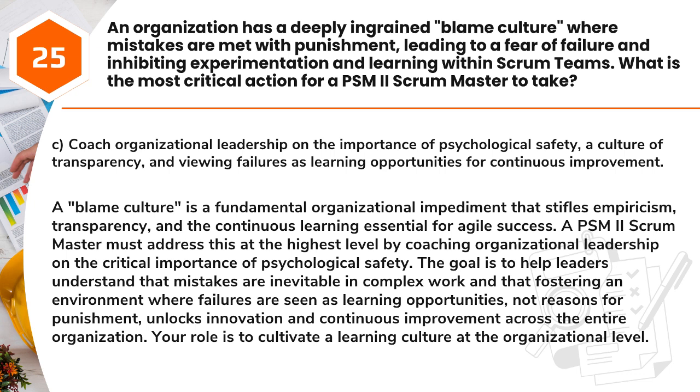The goal is to help leaders understand that mistakes are inevitable in complex work and that fostering an environment where failures are seen as learning opportunities, not reasons for punishment, unlocks innovation and continuous improvement across the entire organization. Your role is to cultivate a learning culture at the organizational level.